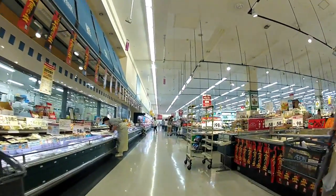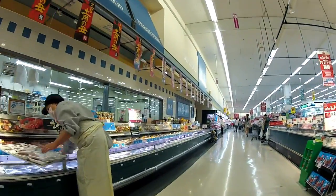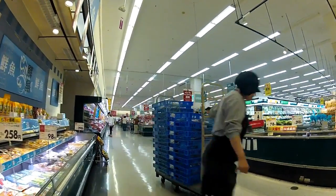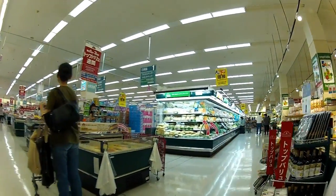The fresh fish section, very big and very important. Fresh fish, fresh octopus, fresh squid, fresh shrimp, very important. And interesting cuts of fish too. You'll see that on the food and eating playlist too.